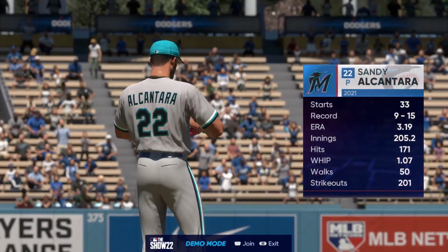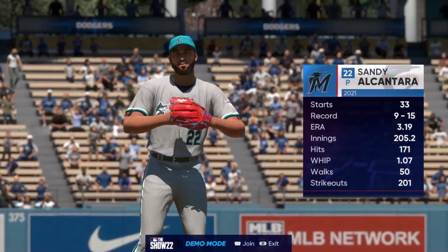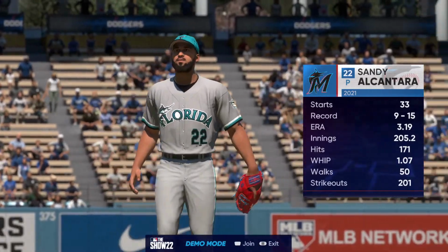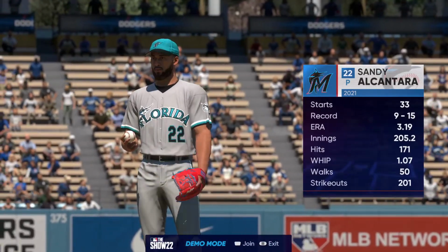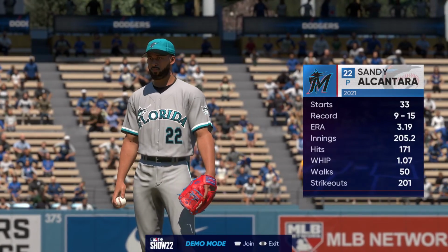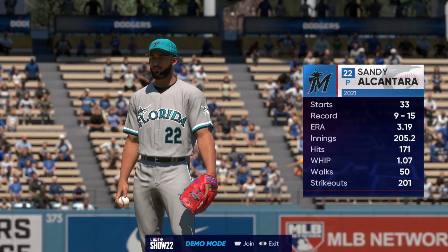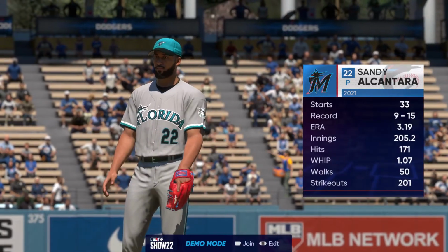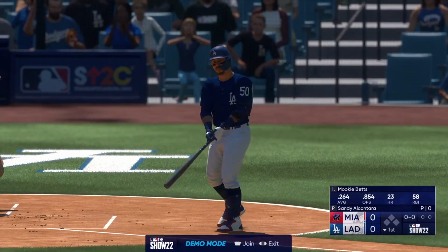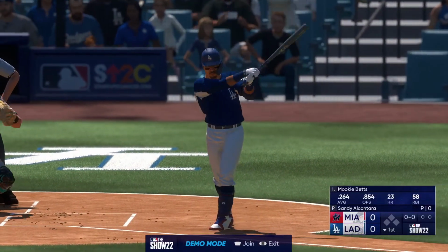Bottom of the first. And on the hill, Sandy Alcantara. What do you got on him, Chris? Well, he comes at hitters with a 5-pitch mix, so for him, it's always interesting to see how he utilizes those weapons. He may lean on one or two pitches depending on how things are going and how things are working, but if he can control 4 or even 5 of those offerings, look out, hitters. It's going to be a tough day. He's really going to be able to keep those guys off balance.